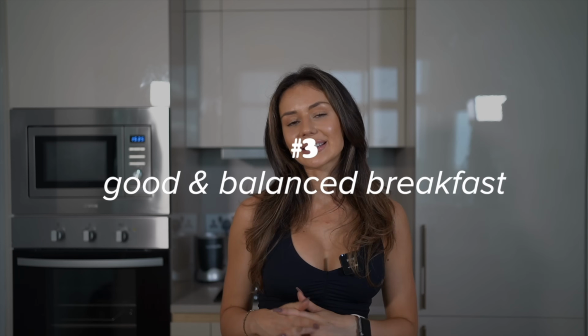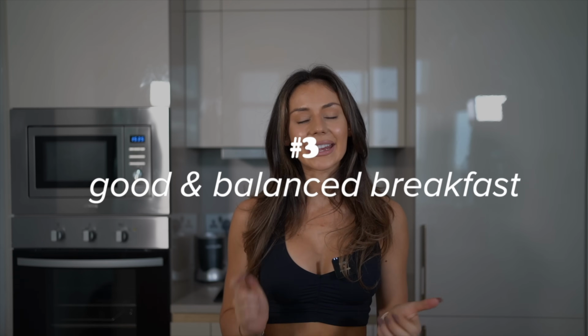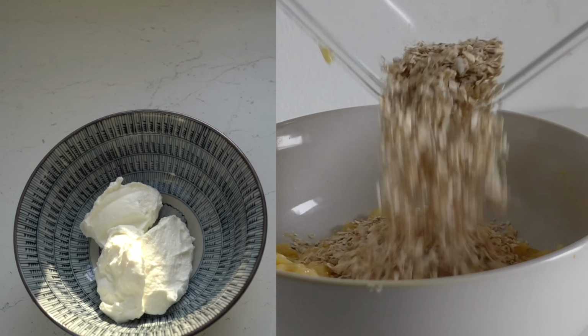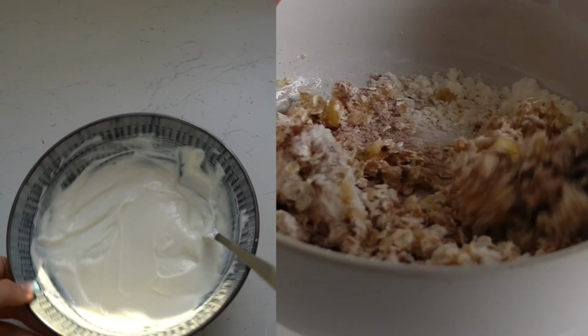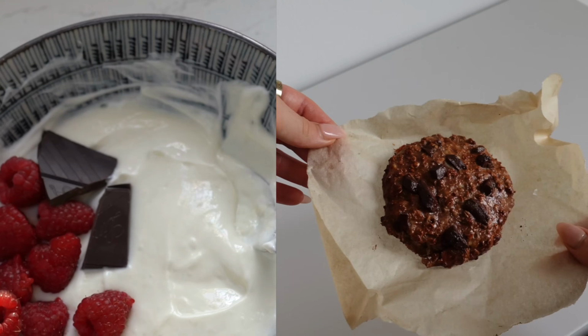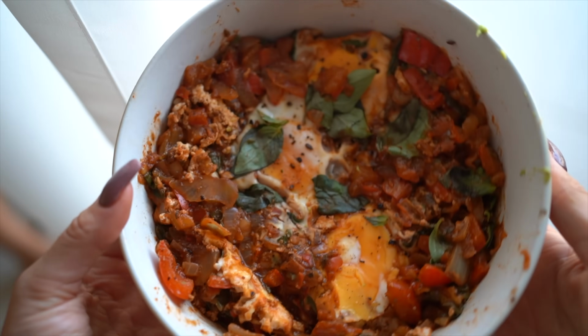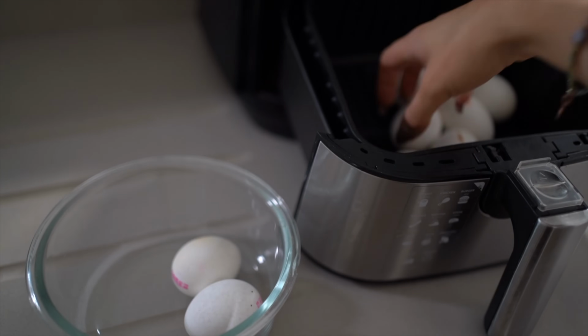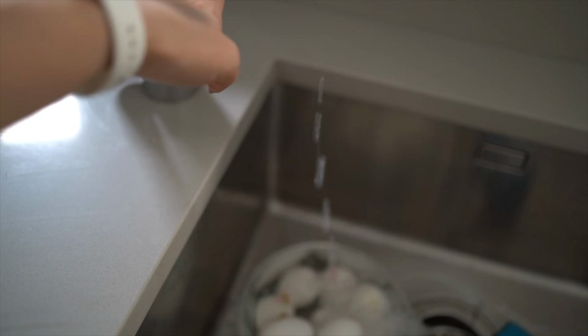The next tip is to make a good balanced breakfast that's high in proteins, carbs, and fats. If you struggle with one macronutrient, I think protein is probably the most common. Then start your day off with a really high protein breakfast. So for me, I like to get as much protein in the morning, so then it's not as much of a mad rush throughout the rest of the day. So I'll have like my protein oats, and then I'll have some egg whites or boiled eggs as well. It just helps a lot.